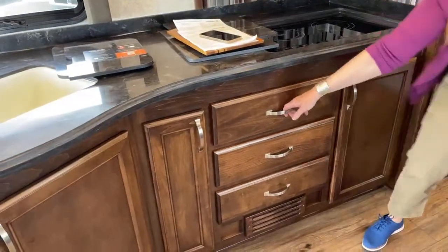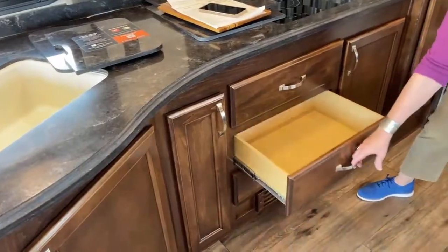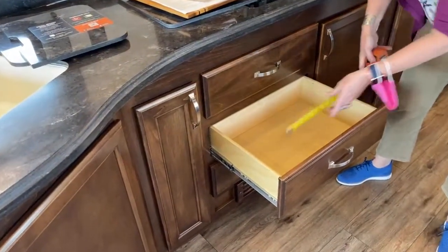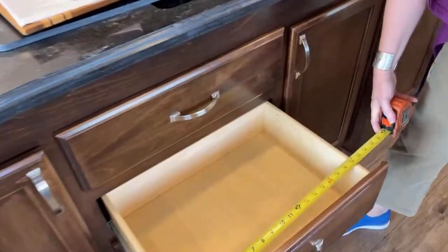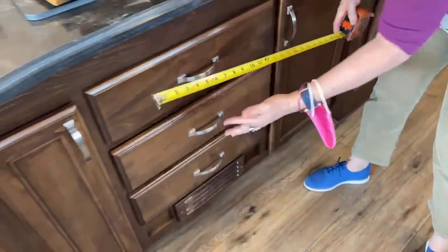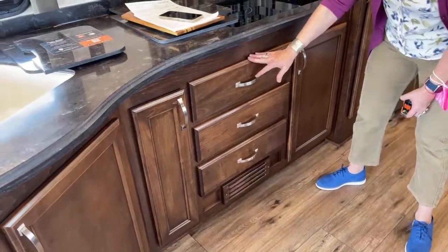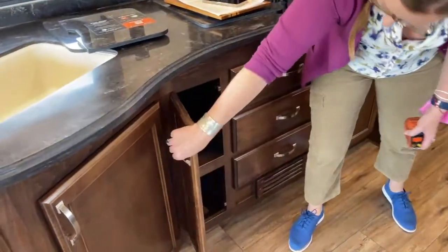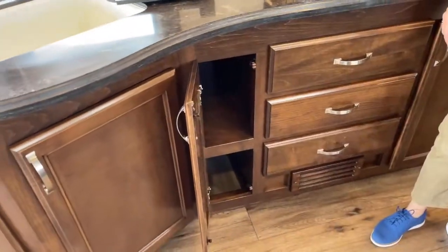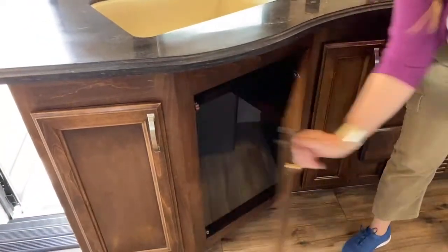Because this coach is a little bit longer, you'll notice that we have a little bit more width in our drawer space. I can measure those others. If anyone is interested in that, I can go back and get those for you later. These are about 19 inches wide. The others are probably closer to maybe 17 inches. But 3 drawer bank, and then an extra little cubby here. And then this is just a little bit bigger.